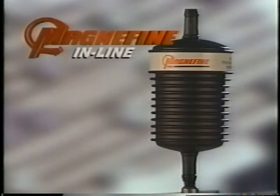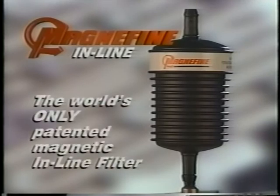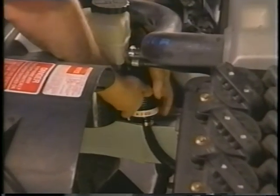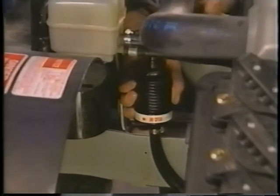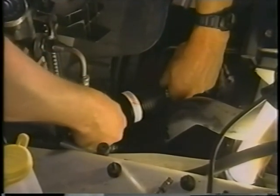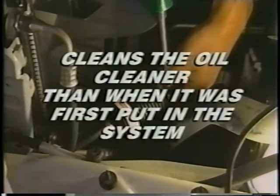Magne Inline from Boss Components, the world's only patented magnetic inline filter. Magne Inline guards against unnecessary wear and breakdown, protecting your vital transmission fluids from contamination. Easy to install, Magne Inline will remove virtually all damaging wear metal particles and actually clean the oil cleaner than when it was first put into the system.